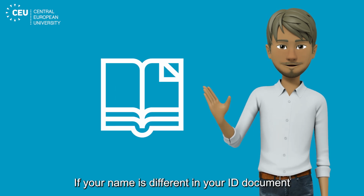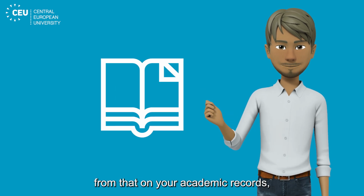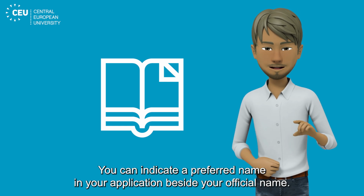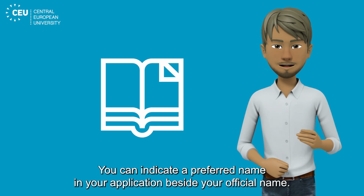If your name is different in your ID document from that on your academic records, attach an official certificate of name change to your diploma or degree certificate. You can indicate a preferred name in your application beside your official name.